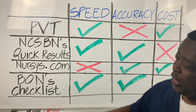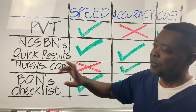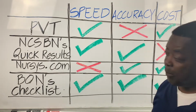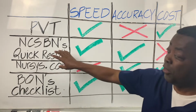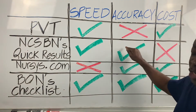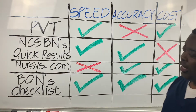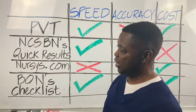The second method is the National Council of State Boards of Nursing's quick result. You get it from the Pearson website where you registered to take the exam. It takes 48 hours for this quick result to be ready. I gave it a green check mark for the speed, though it's less rapid than the PVT. And because it's from the National Council of State Boards of Nursing, it's official, so it's 100% accurate, but it's going to cost you $7.95. It's fast, it's accurate, but it costs $7.95.